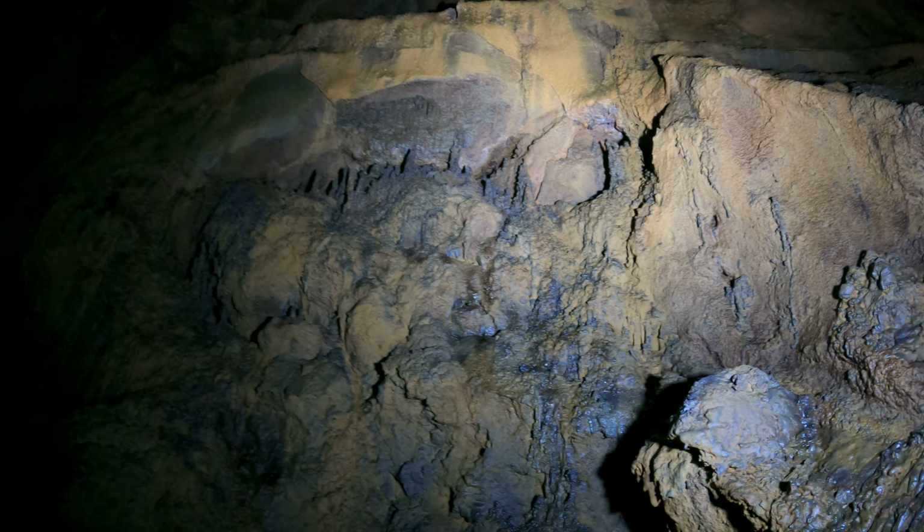All right, I'm inside of a cave, trying to explore, but I just had to switch flashlight batteries. Bit of a pain. Anyway, I was gonna climb up on this wall. I decided it might be a little bit too dangerous to climb up there. But look, there's a whole bunch of formations up there. A lot of little formations there.